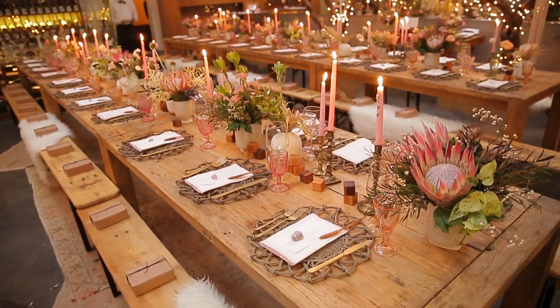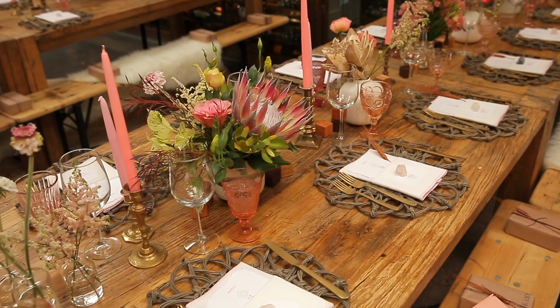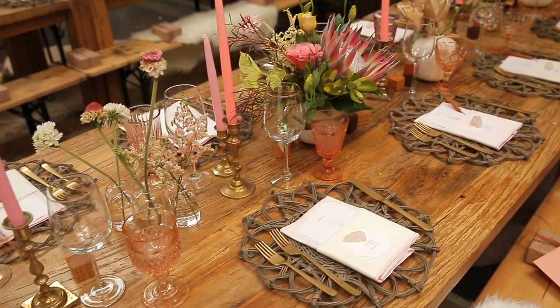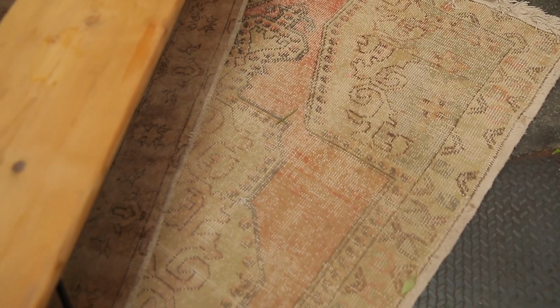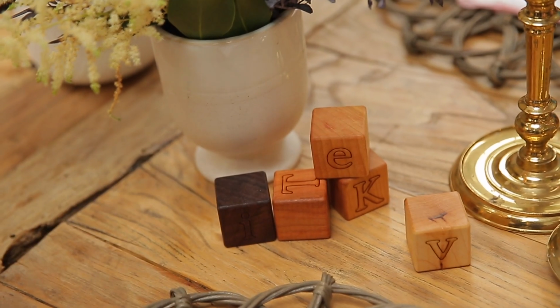To achieve this Bohemian look, we had these really cool, long, rustic wooden tables, and up under the tables were these cool, kind of magical rugs that had pink hues on them. Because, you know, we're having a girl, so I did want to add little elements of pink in there. I didn't want it to be pink everywhere, like pink, pink, pink. Not that there's anything wrong with that, but I didn't want that for us. So there were a lot of neutral tones.